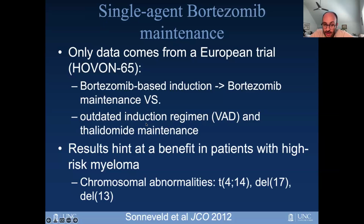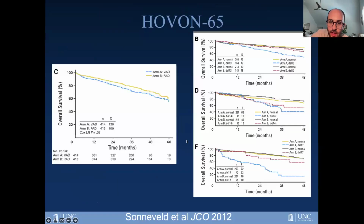Patients got that, and then they got thalidomide, which is like Revlimid beta version, basically. Long and sordid story about thalidomide that is very interesting. I don't really have time to get into it, but the point is, Velcade maintenance versus thalidomide maintenance is not the only difference here. And the results hint at a benefit in certain groups of patients that have forms of myeloma that we think are high risk.